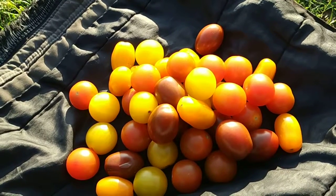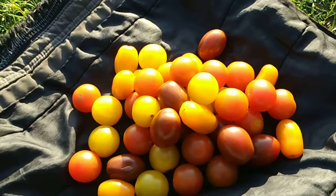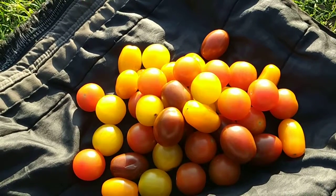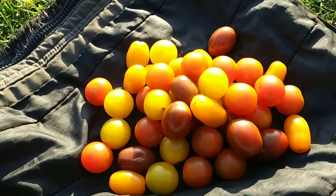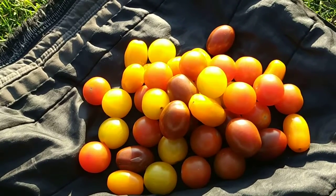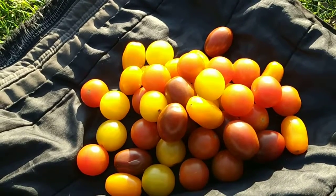When I was a kid and a teenager, I used to spend my summers with my grandparents. They had a giant fruit orchard, but I hardly ever ate the fruit because I was busy stuffing my face all day with their wonderful, tasty tomatoes. And ever since my grandfather died, I've been on a quest to find a tomato to rival his tomatoes, to rival their wonderful taste.